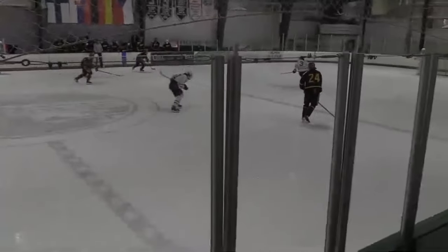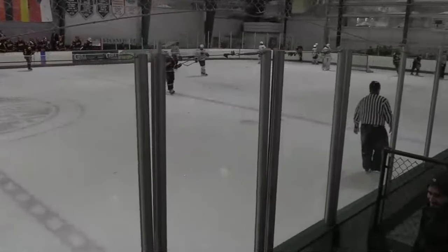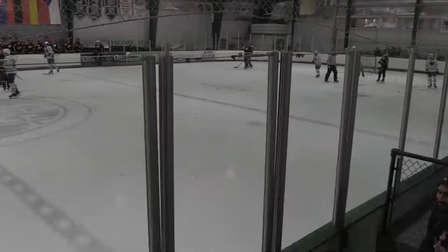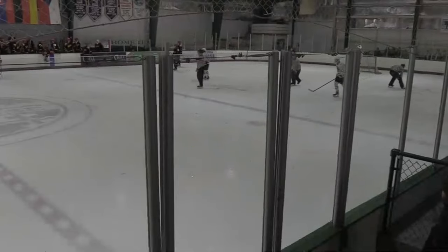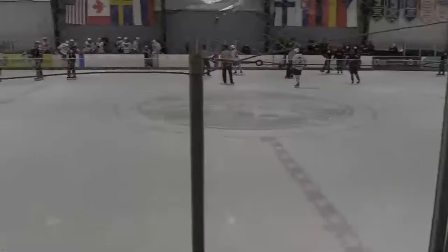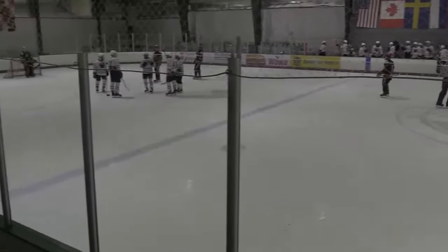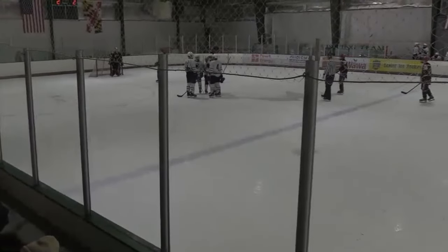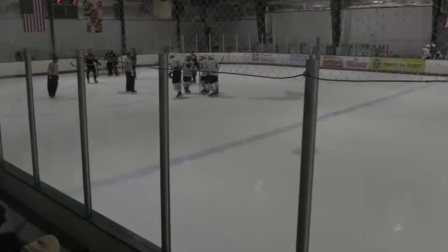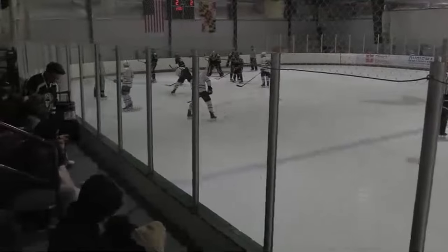At the St. James. It's going to be a penalty here against the Terps. It's going to be a hook against Fabiani, it looks like. Yeah, it's going to be Fabiani who will sit for 2. Penn State with their first power play look of the night with 7:21 on the clock.